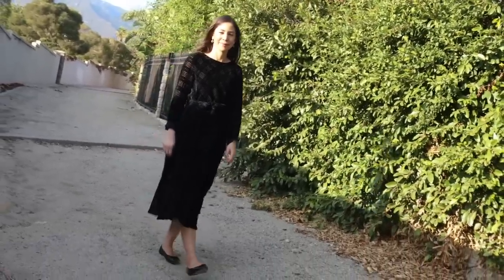But I love this black dress. It's just gorgeous. That's my main new addition to the wardrobe this year.